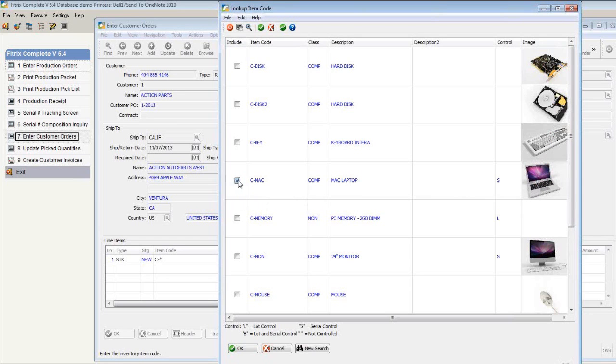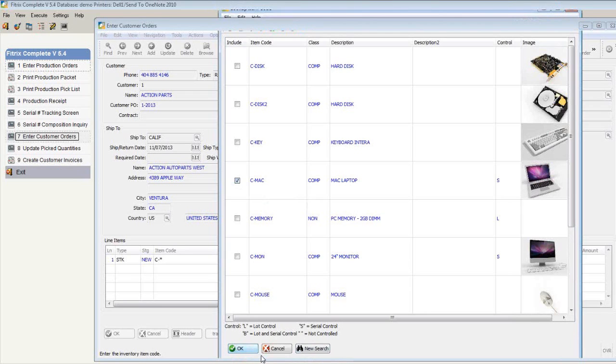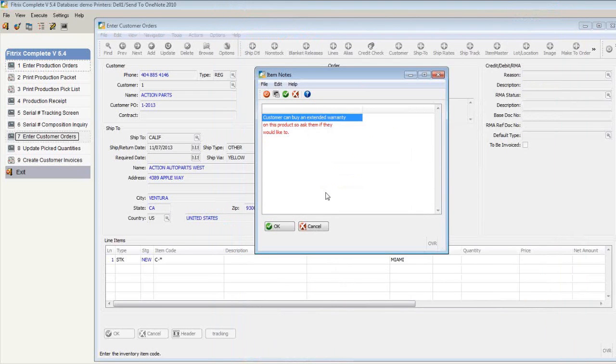And here again, you see the documents that we've attached to these items showing images to help us visualize the items that are going to be ordered. So in this case, I'm going to go ahead and select that CMAC.